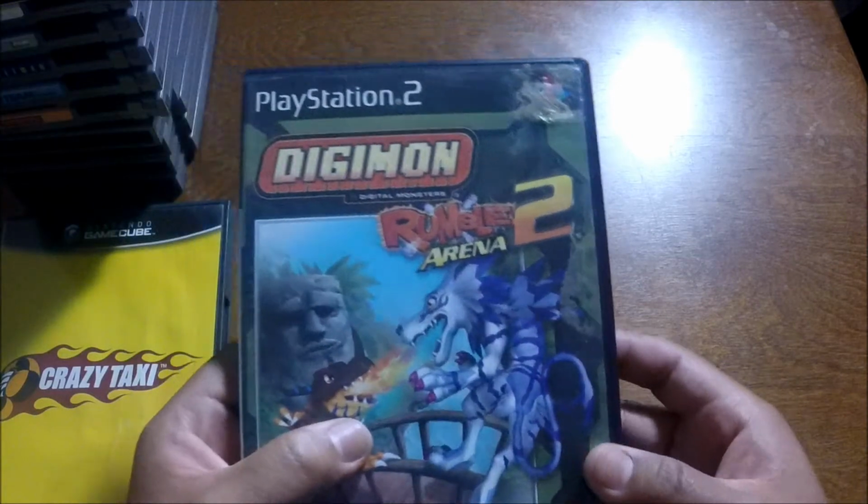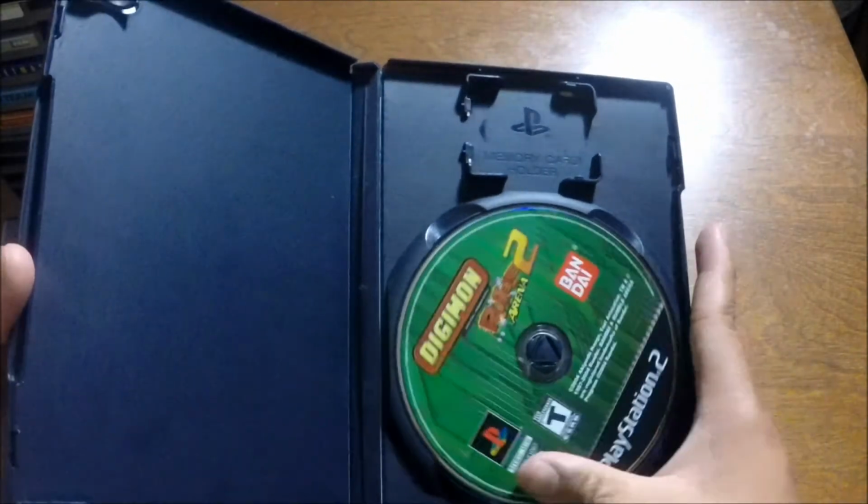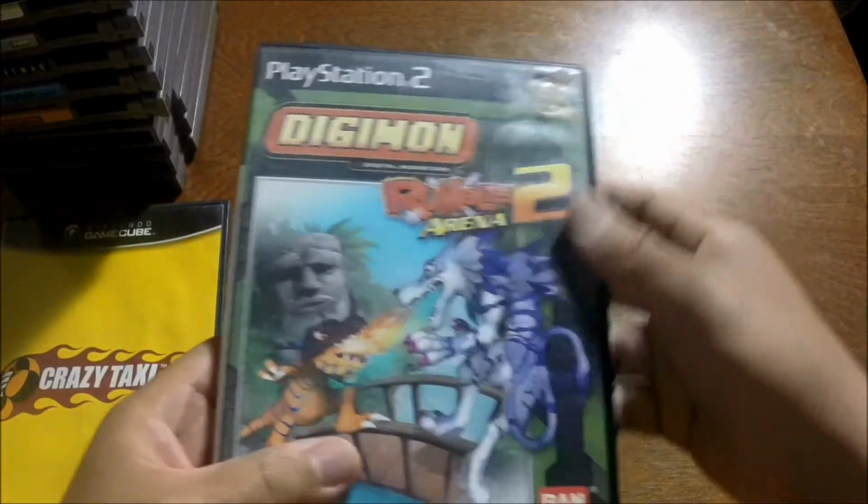So I looked at some of the games, and I was kind of surprised to find this in the $5 bin. It doesn't have its manual, but it's a copy of Digimon Rumble Arena 2. I know that this game complete can go for like $30 or so. So I mean, for $5, I really couldn't leave it there. So I guess you could say I caught her slipping. What do you guys think? Let me know.